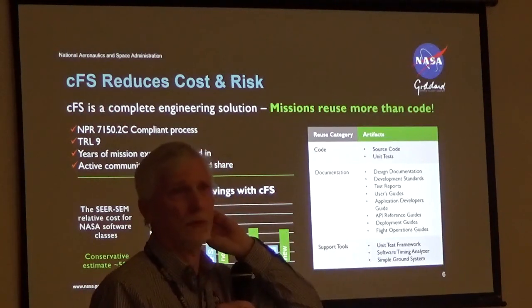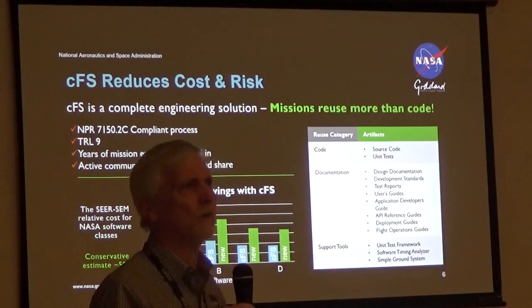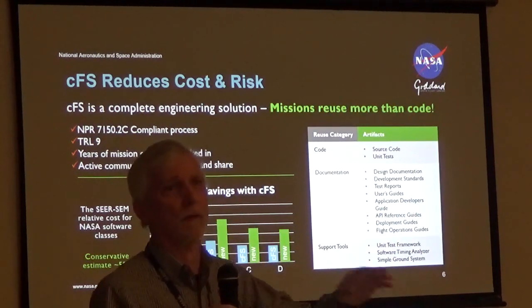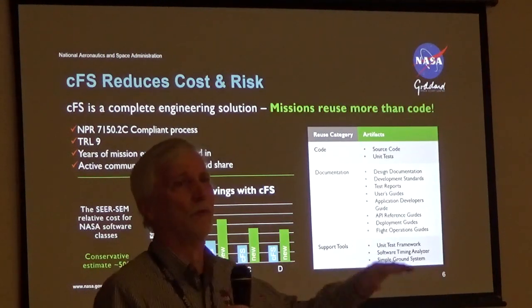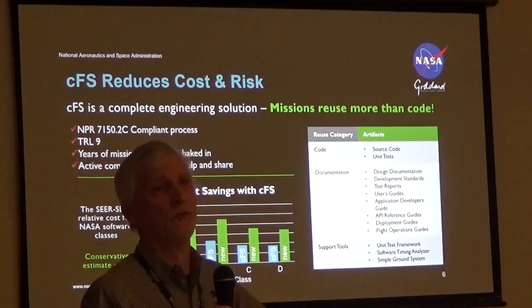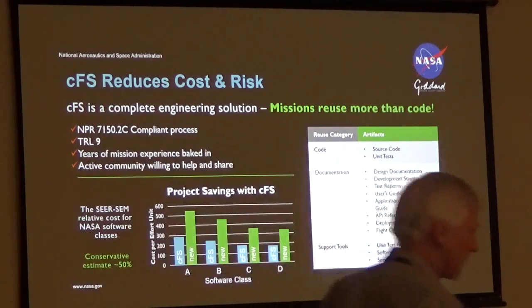The Europeans are using the same test environment that the US vendors are using. So it's not just NASA, it's Maxar and all the vendors, the Lockheed Martins and the Northrop Grummans that are building this and using this. They're getting to do things in a very similar way and saving a lot of money for the program.